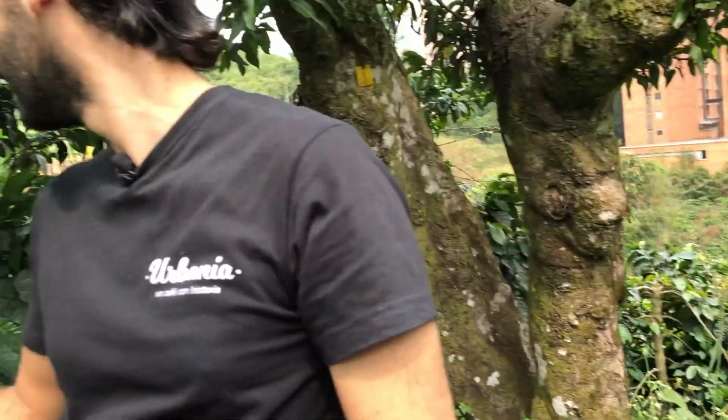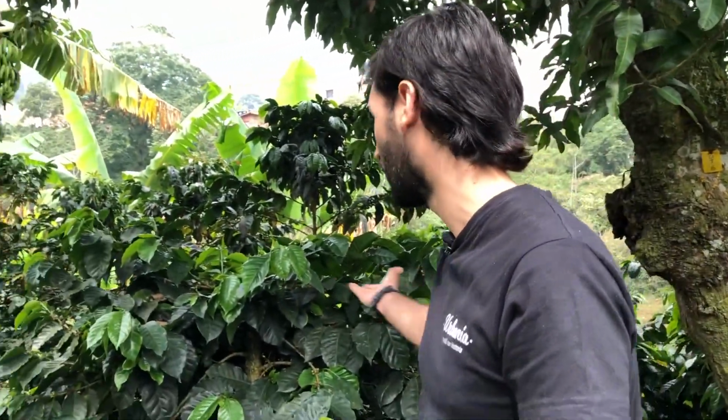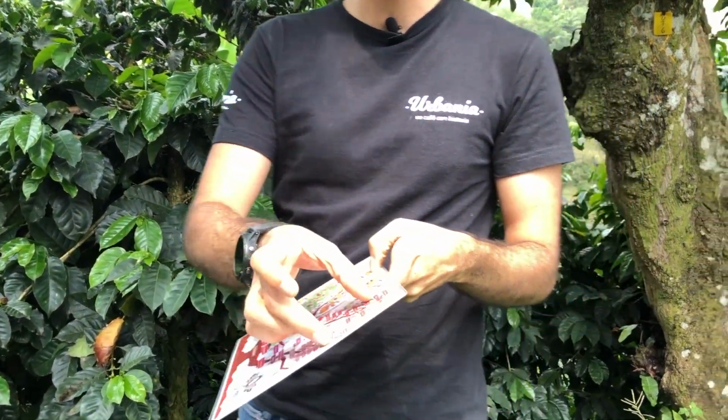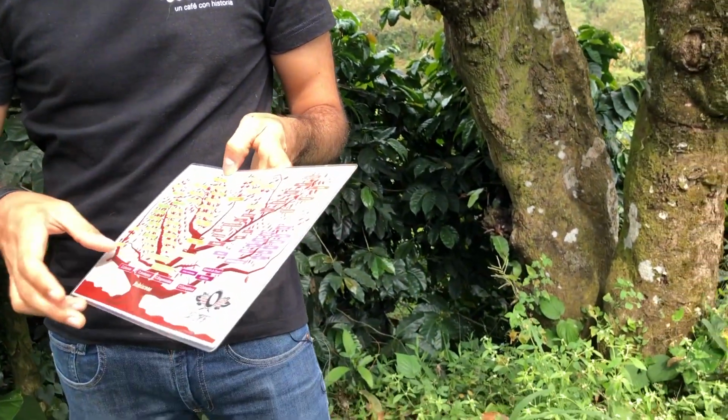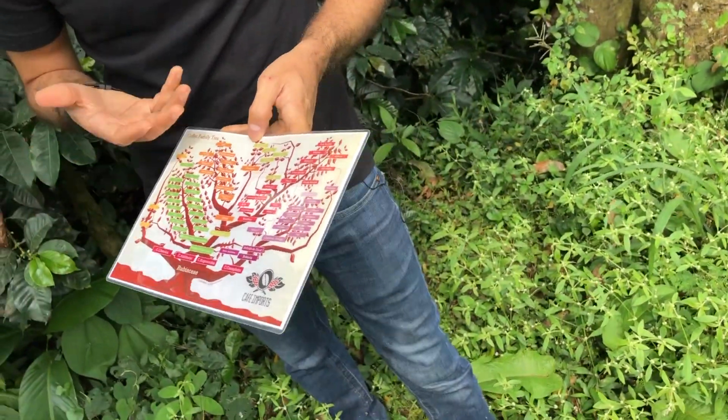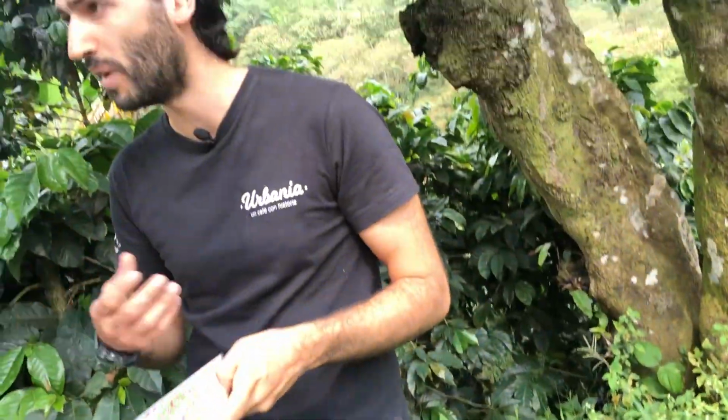These little tiny guys are all coffee trees. I have a little sheet here. We're not going to get very deep into this, but this sheet shows the different varieties of coffee. One of the things that I want to emphasize today is that coffee is not a commodity. What we do at Urbania, or what specialty coffee shops do, is we treat coffee differently than it is treated as a commodity.